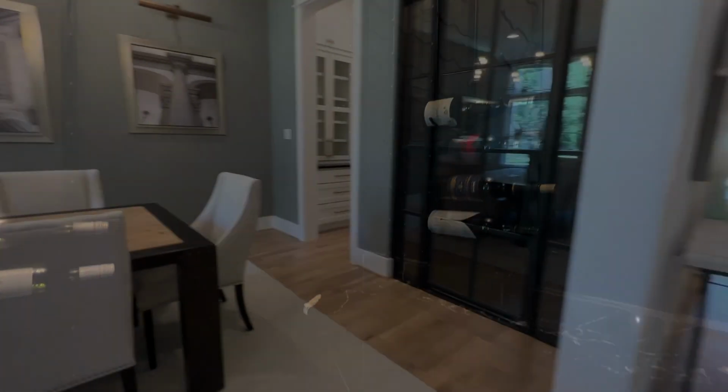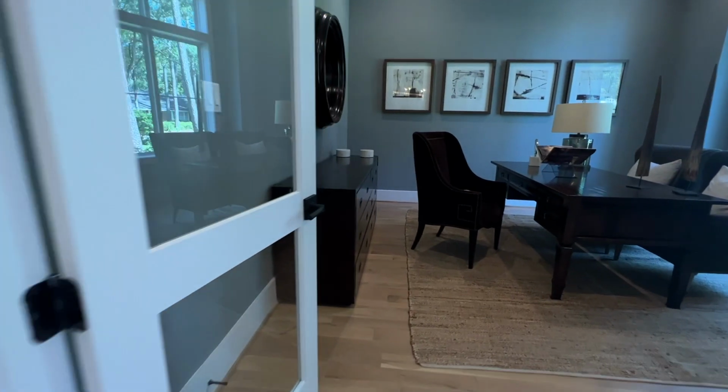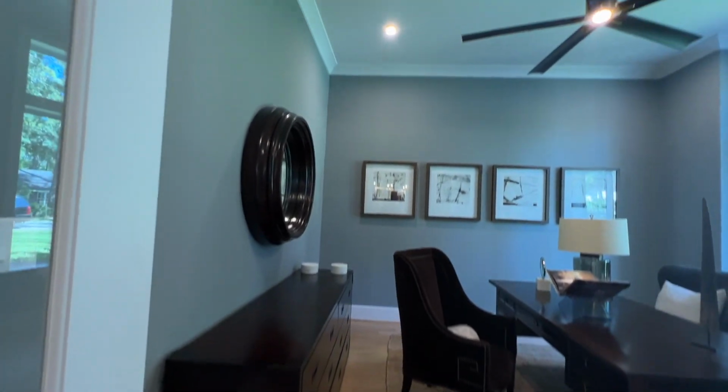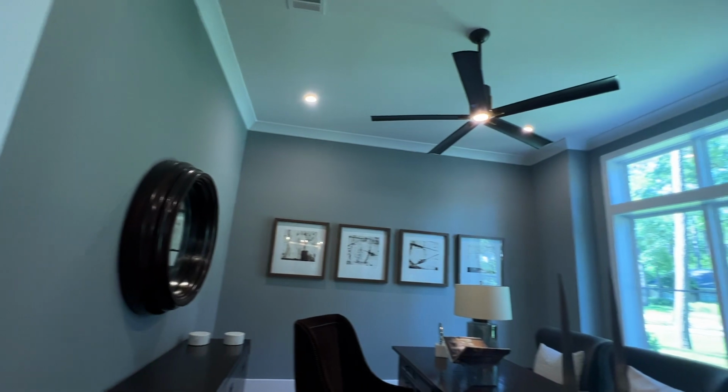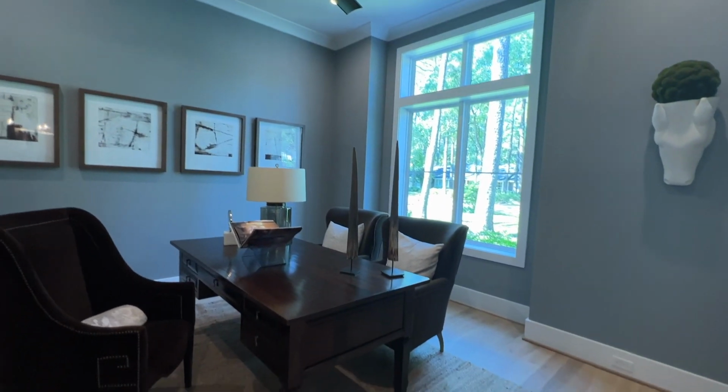This is probably one of my favorite features of the house. Then right here to the right of the main entrance, this is your executive study. Again, beautiful wood floors. It's got tons of natural light. It's perfect if you work at home or you just need a creative space.